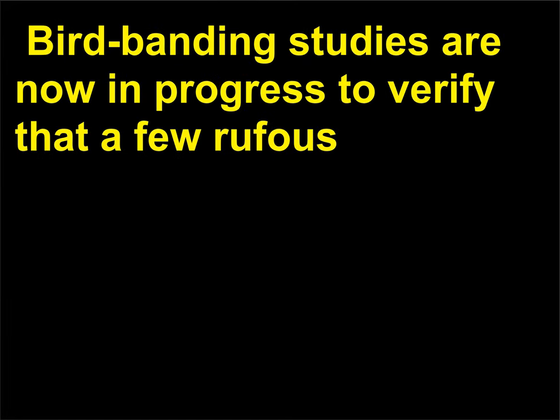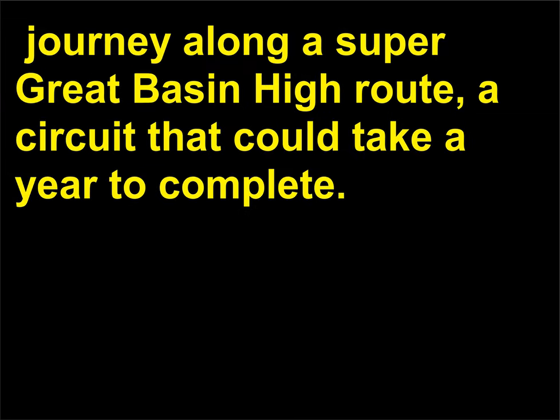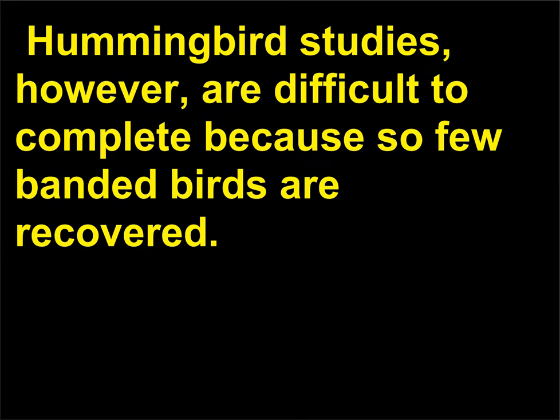Bird banding studies are now in progress to verify that a few rufous hummingbirds do make an 11,000 to 11,500 mile, 17,699 to 18,503 kilometer journey along a super Great Basin high route, a circuit that could take a year to complete. Hummingbird studies, however, are difficult to complete because so few banded birds are recovered.